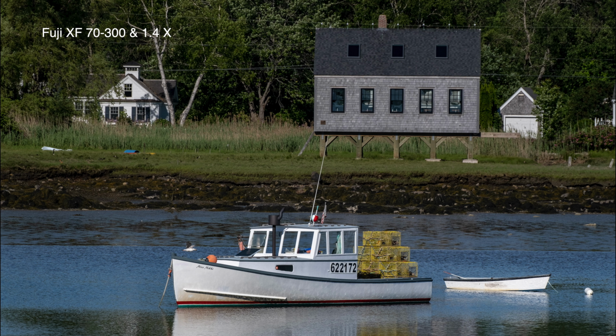This shot here, the wind moved the dinghy into the frame, which was kind of interesting. I'm not sure which one I like.